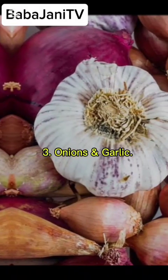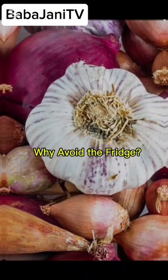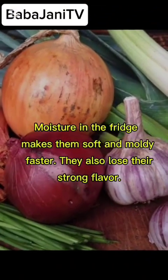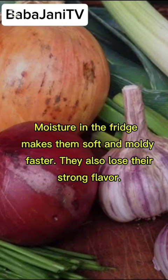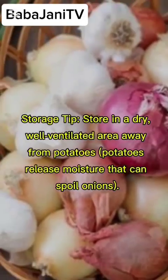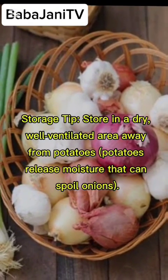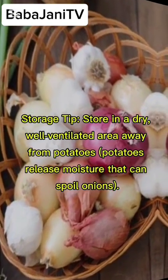3. Onions and garlic. Why avoid the fridge? Moisture in the fridge makes them soft and moldy faster. They also lose their strong flavor. Storage tip: store in a dry, well-ventilated area away from potatoes. Potatoes release moisture that can spoil onions.